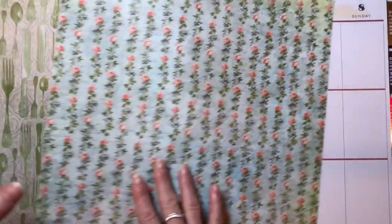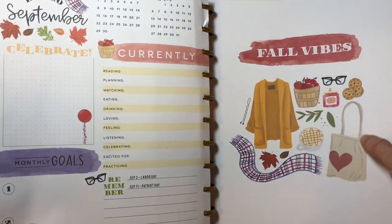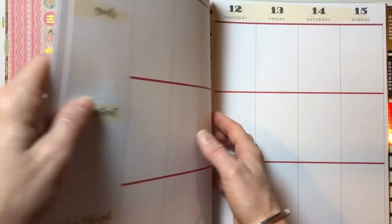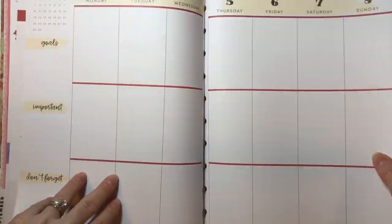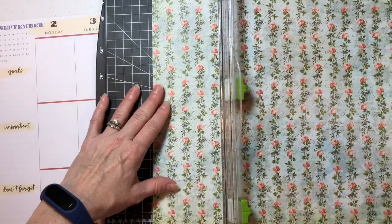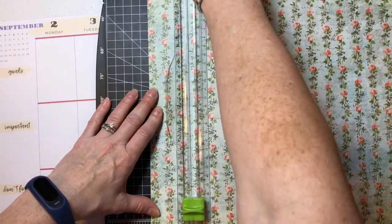Okay, so let me go ahead and take my pages out of my planner. I love that picture in my planner. I'm glad everyone enjoyed this spread. It was so fun doing that. I want this paper to be the dominant paper of the spread, so I'm just going to cut it first.